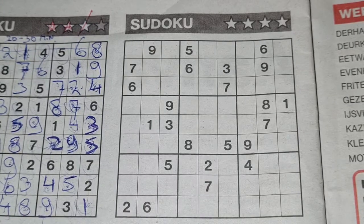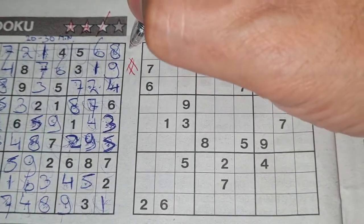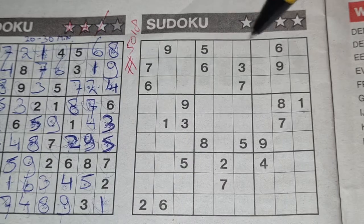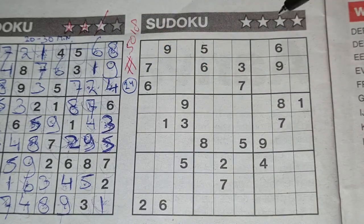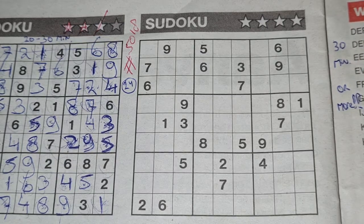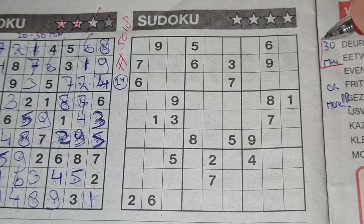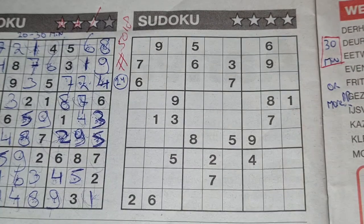Is it really a four stars? We will see if this is a four stars puzzle, but this will be number 5018. And before I start, I always count the printed digits. Well, this one has 24 printed digits, one less than the previous Sudoku. But for a four stars Sudoku or puzzle, I need 30 minutes or more to solve. That's my time limit. Yeah, four stars, 30 minutes or more. Alright, 40 minutes. We will see if this is really a four stars.